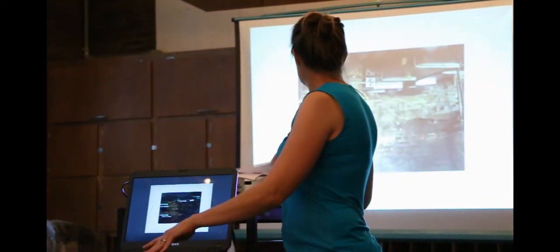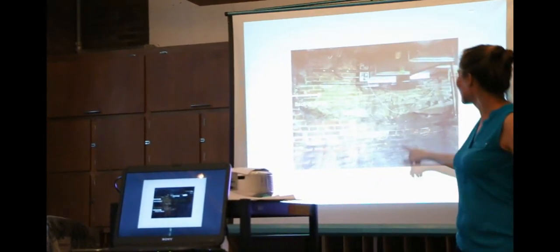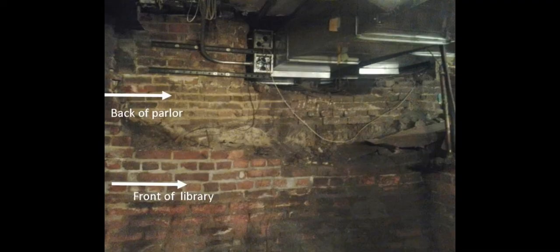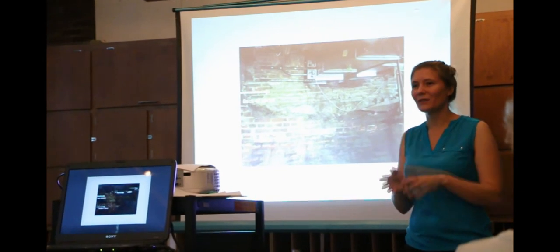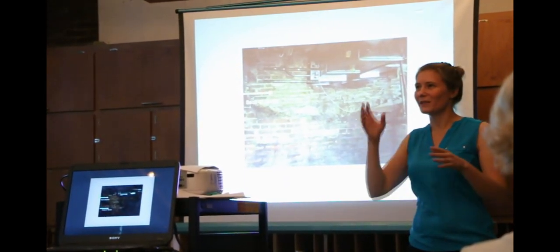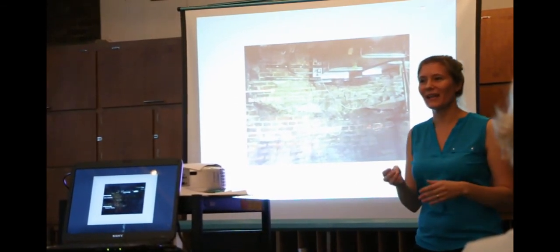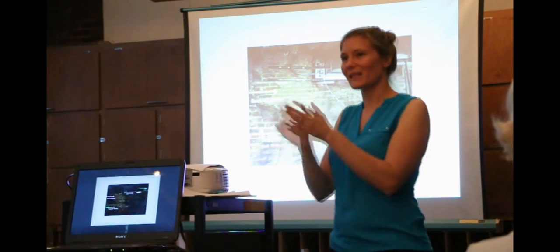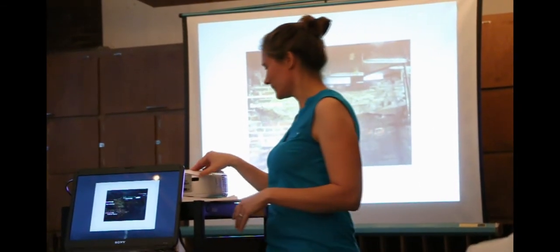And so that means you have these two buildings that are right next to each other. This is the foundation, that's the back of the parlor, that's the front of the library. We were still thinking that the back one was an outbuilding of sorts, but they are sitting right next to each other, and they happened at different times. So is the arch the back of the parlors, or is it the front of the library? And why are these two buildings that happened at two different times sitting close to each other, and what's their function?